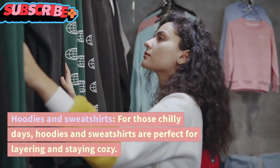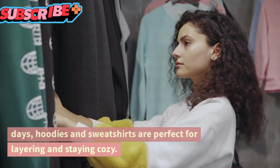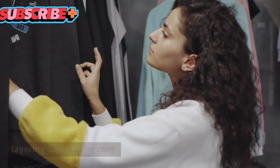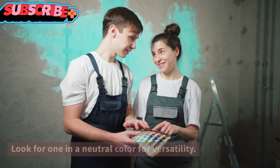Hoodies and sweatshirts. For those chilly days, hoodies and sweatshirts are perfect for layering and staying cozy. Look for one in a neutral color for versatility.